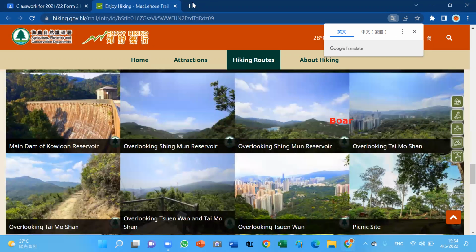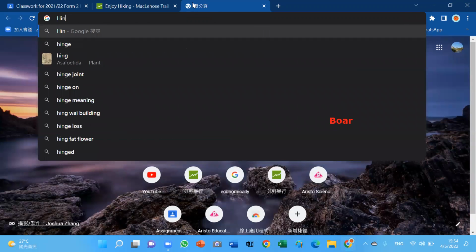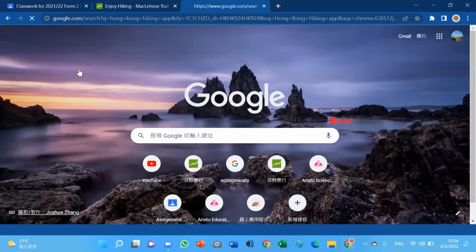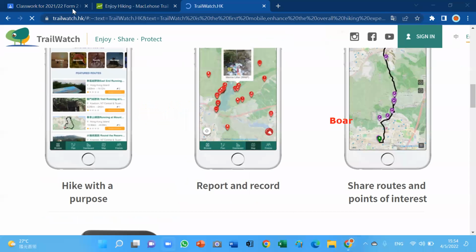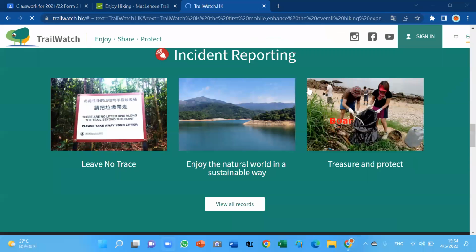So also, I have a new app that you can download. It's called Watch HK, this one. It is good for seeing the hiking information. So you can download it in your Google Play or in the App Store.